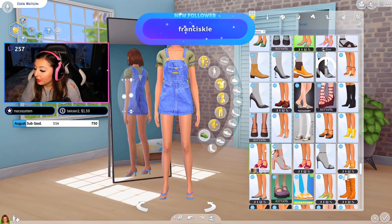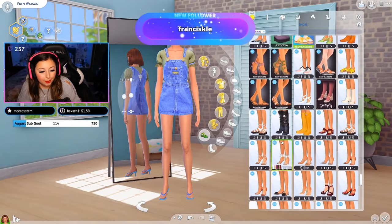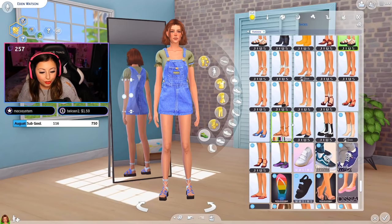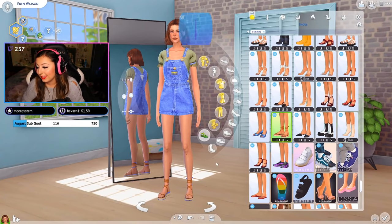Shall I link her CC after the stream? Yes, please, Maya, so I can at least make her look as similar to how you posted her as possible. Because she is gorgeous, I've got to do it justice.